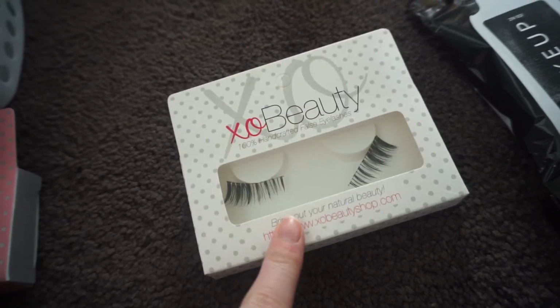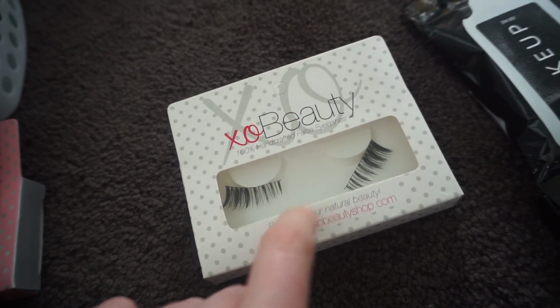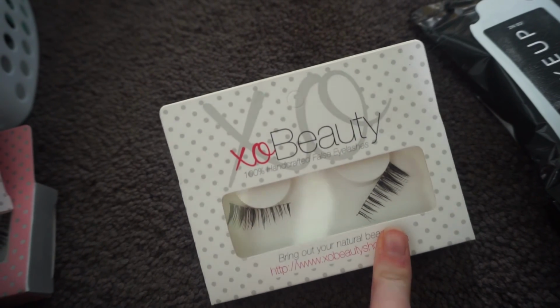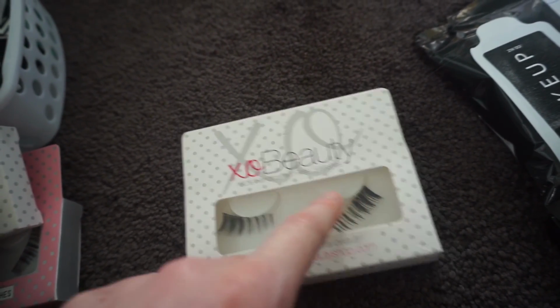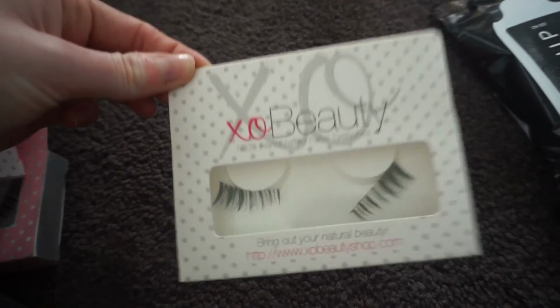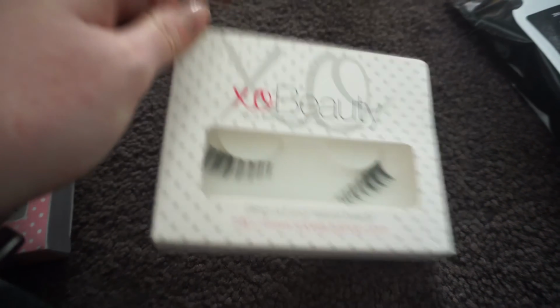And these are the Prima Donna, which I've only used once, so I will keep these. But I didn't really like the way that these applied. Found them a bit difficult to use. They're just not the right shape or something. But I've only used them once, so I can keep them for videos if I need a pair of lashes.